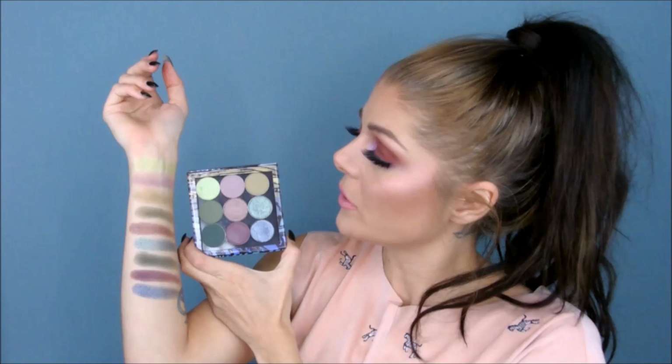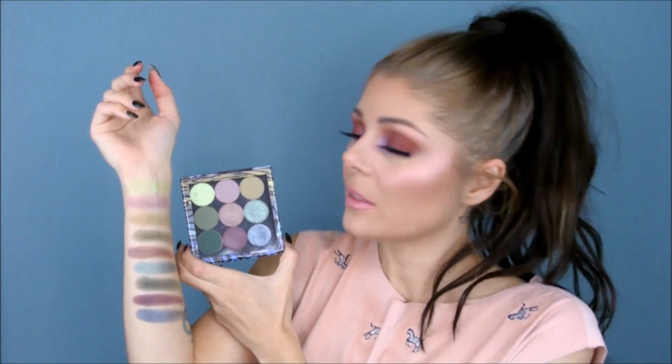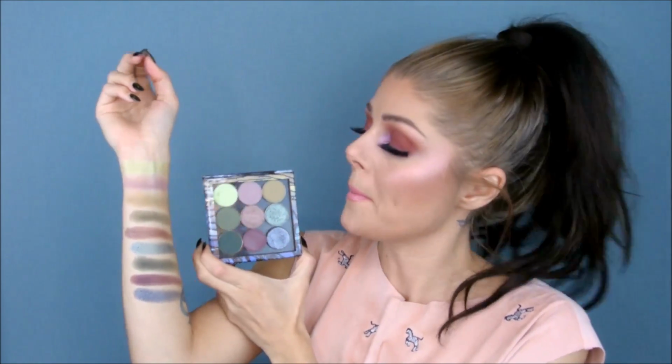And just easy to pat on with your finger. I don't know why they didn't take the opportunity to include any of these more like galaxy shades in the palette, and grays altogether. There are no grays in the palette, and I don't know why. So this is what I picked out. I feel like these are wearable and still colorful shades within the cool tone family spectrum.